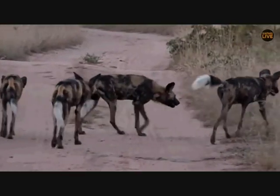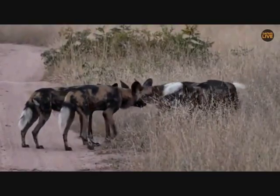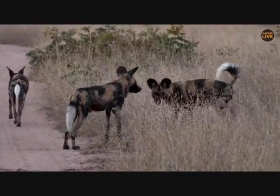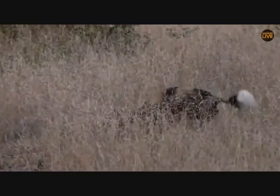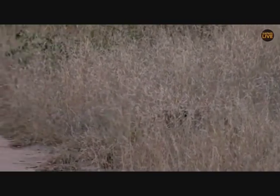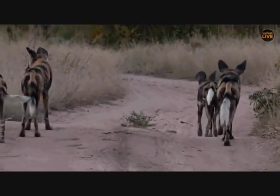Yes, we are still following our wild dogs, and they made a few attempts to play about with those waterbucks there, but I don't think they could have gone for either of them. Those waterbucks are huge in size. They're like 10 times heavier than these dogs here, and chances are they would not go for them.